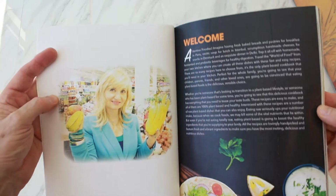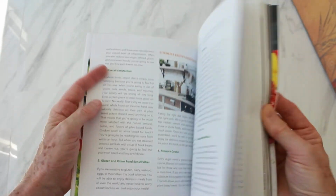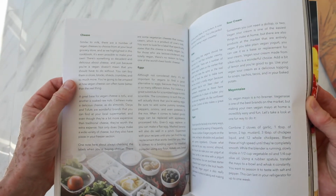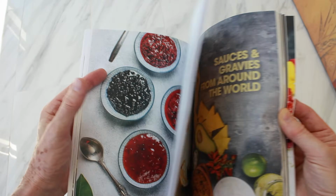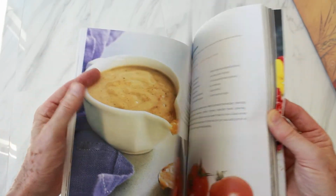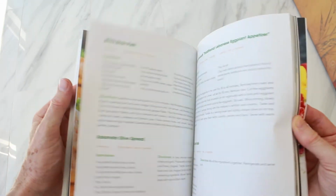We'll just take a quick look through here. As you can see, it's full color. Lots of nice pictures. Very easy to read recipes. There's a lot of tips in here about cooking, how to bring the spices out, the real flavor of the spices out. There's different sauces and dips from around the world.